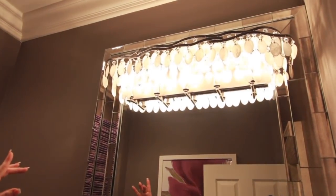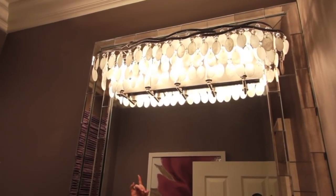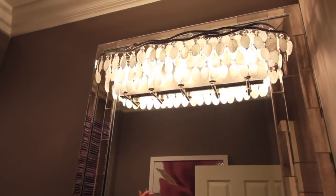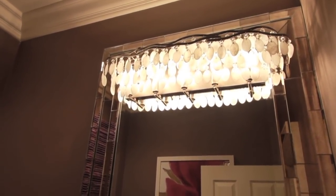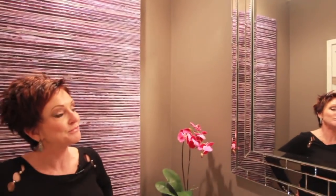And then the last thing is up here, you'll see that we bought this beautiful mirror and we actually attached our light fixture directly onto the mirror. We took the mirror in and had a round hole cut out so that the J-box could be accessed through the mirror and that piece could be added on top. I think that's a fabulous light bar.